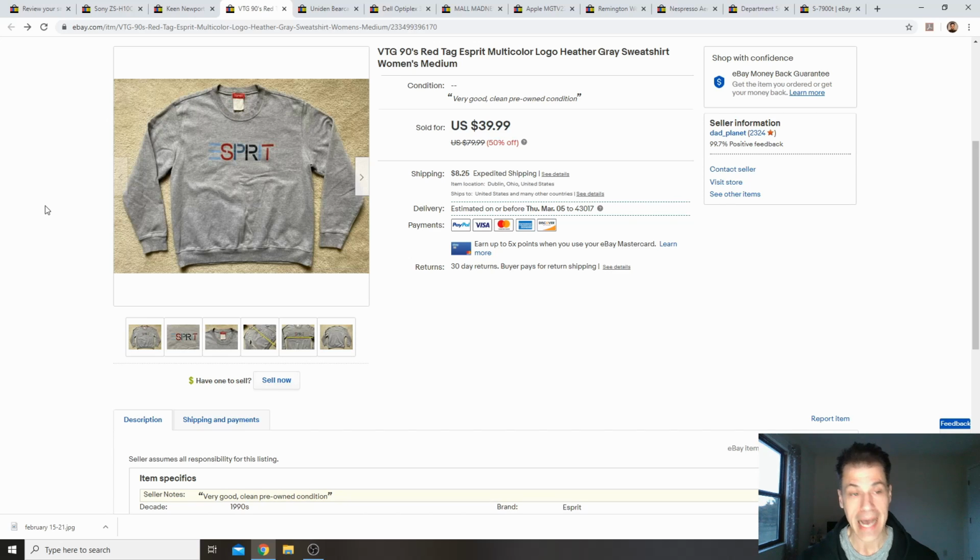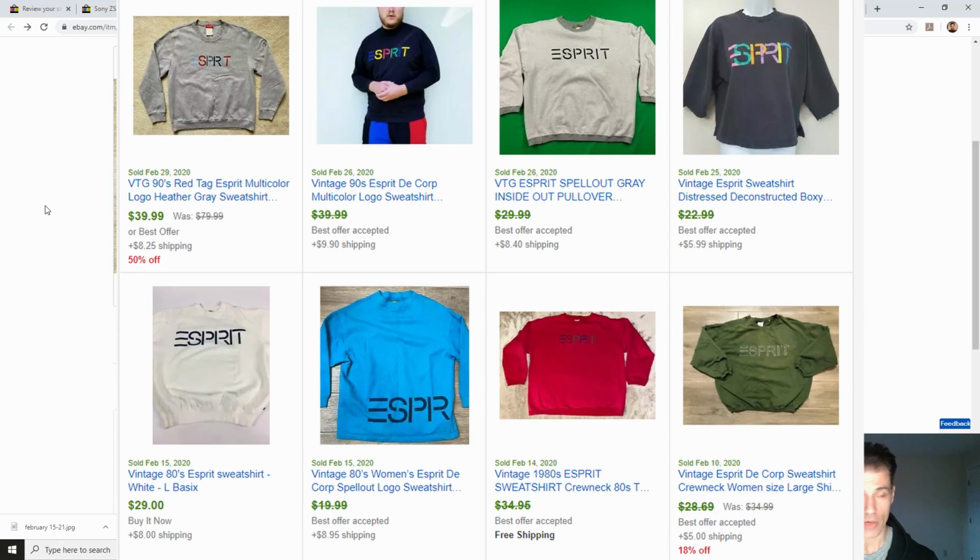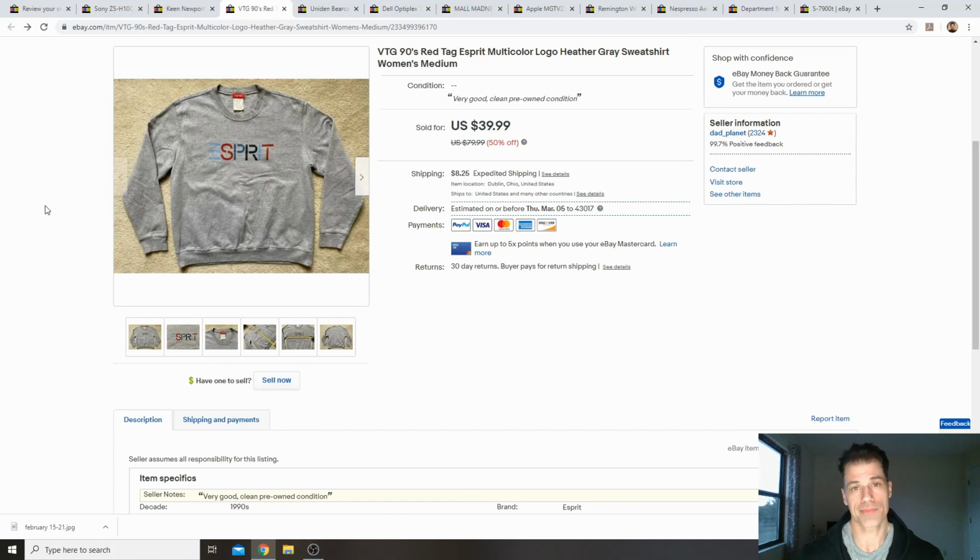And then I just priced it high because I didn't have many other comparables that were close to this gray crew neck sweater with the multicolored spell out for the logo. So I just took a shot and put $39.99 as a price on it, and it sold for $39.99. They paid $11.75 to ship, $2.07 in tax, so $53.81 all in. And like I said, I paid $2.50.